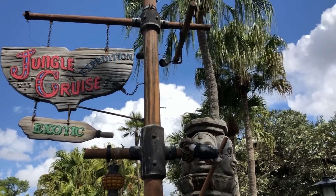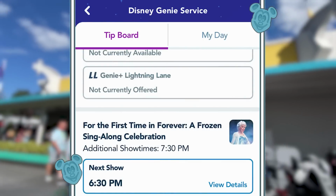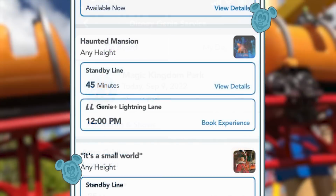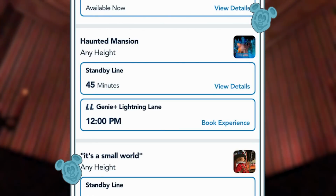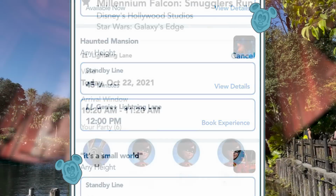Step 1. When you're on the Disney Genie page, tap on the tip board on the top left-hand side of the page. Make sure you're in the right park as well, because you can use this tab to switch between parks. Step 2. Select the ride you're wanting a lightning lane for. It'll tell you what the ride's next available return time will be. Now, you can't book lightning lanes for anything but the next return time when it comes to the Genie Plus kind of bulk rides here.